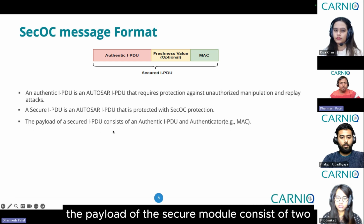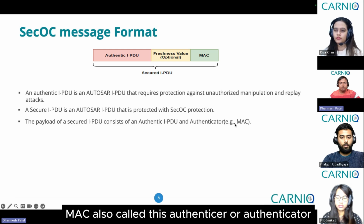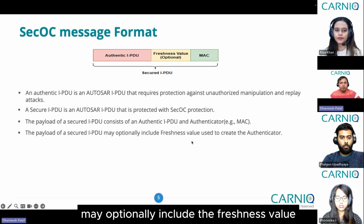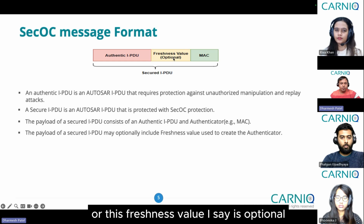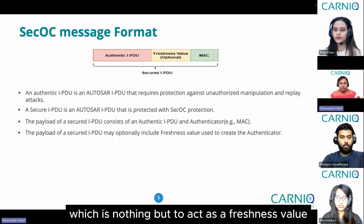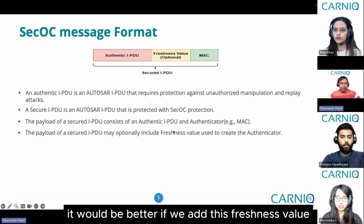The payload of the secure IPDU consists of the authentic IPDU and the authenticator. Here the MAC is also called the authenticator, because it authenticates this PDU and provides the protection. The payload of the secure IPDU may optionally include the freshness value used to create the authenticator. I say the freshness value is optional because when we calculate this MAC, the calculation will anyway require the monotonic counter, which acts as a freshness value. That's why we consider it optional. However, it would be better if we add this freshness value.